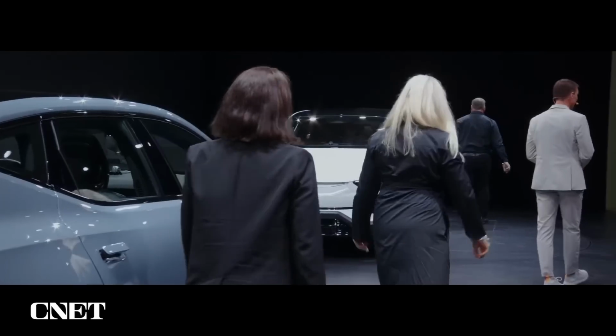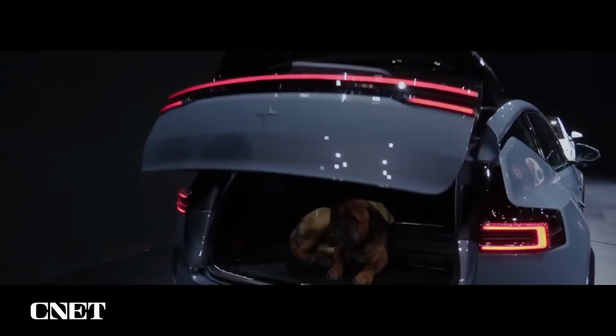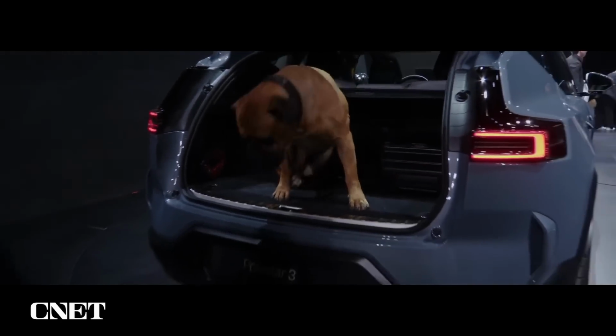We all know Polestar family is growing, and that is also true for our friends, colleagues, and of course, our four-legged friends.